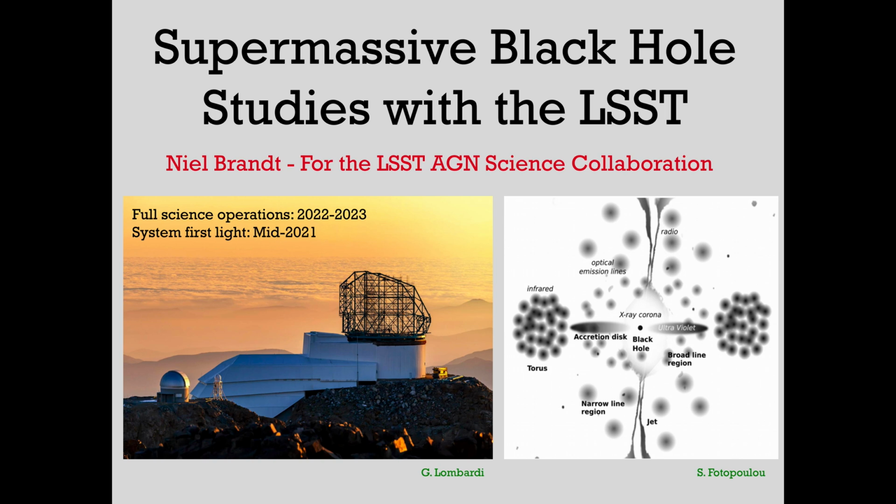It is expected to have a system first light in mid-2021 with full science operations starting in late 2022, early 2023. And among its many science achievements, LSST is expected to greatly advance studies of active galactic nuclei, as you can see in this panel on the right. It should allow us to learn things about active galaxy accretion disks, about the emission line regions, about the torus, about jets, and so on.